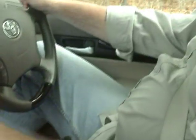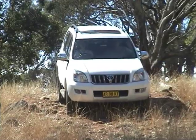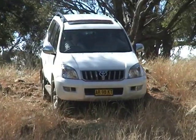Sunroof. The other beauty about the Prado is that it has a dual range transmission that allows us to do proper four-wheel driving. Here we are sitting in the back seat.